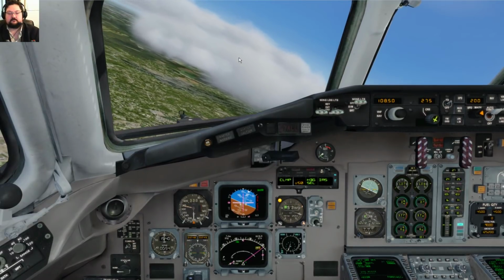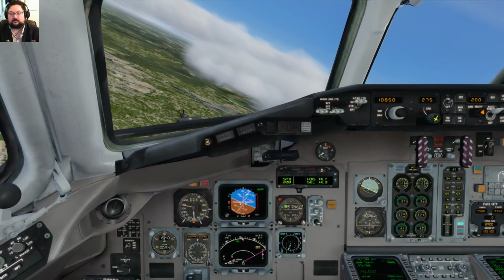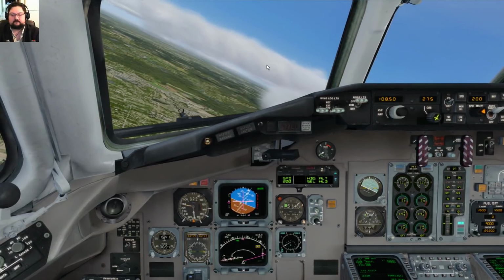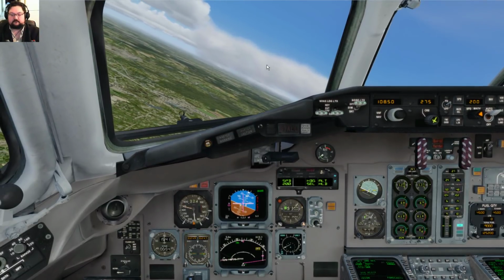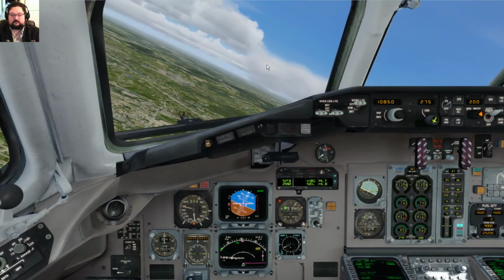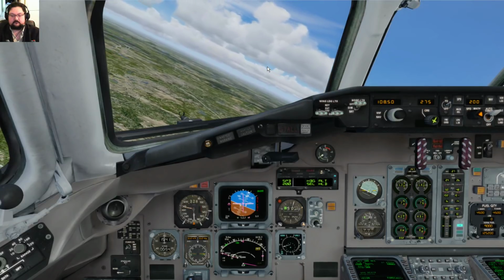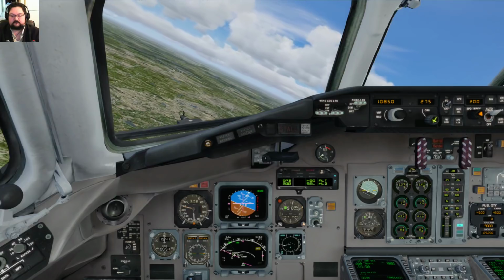Delta 2814, you're 5 miles from Grumpy, cross Grumpy at or above 4,000, cleared runway 27 left approach. Cross Grumpy at 4,000, cleared for 27 left approach. Speed 5433. 676, Atlanta.